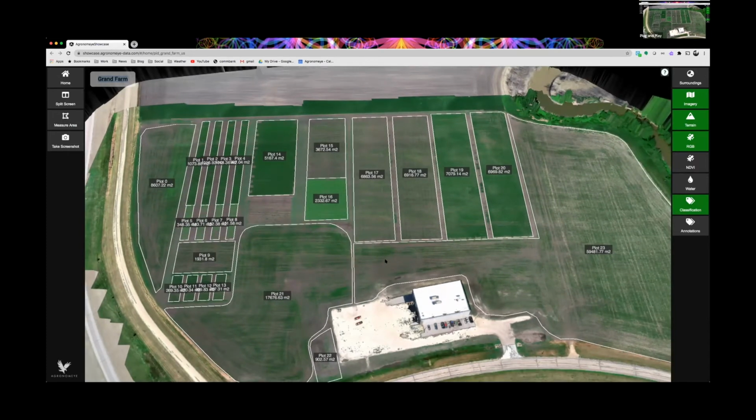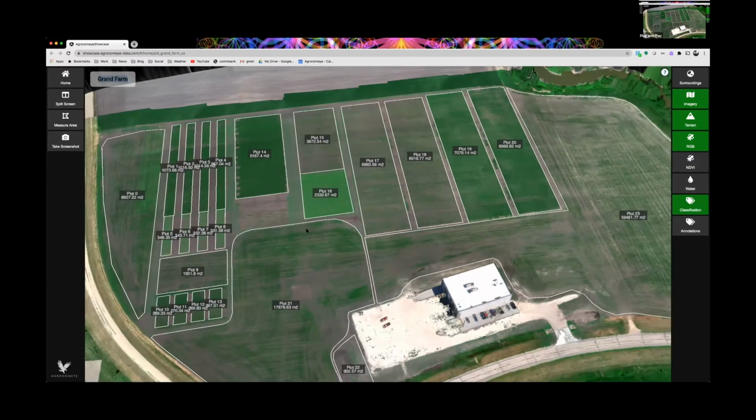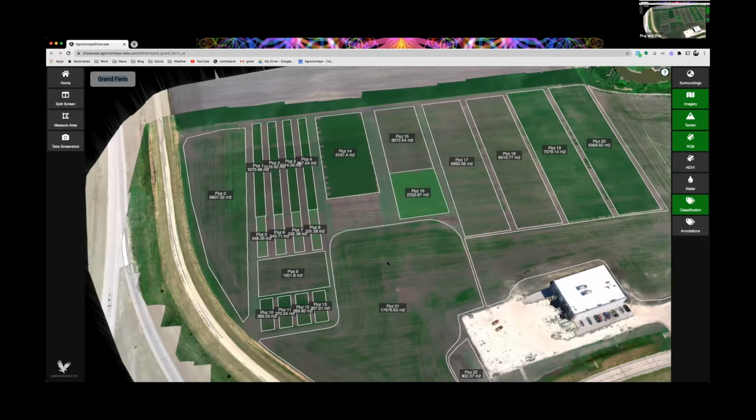So William, if you've got any insight here as to what you would like to point out or anything in particular that you'd like to look at as I look at these plots initially. Yeah, and if you can pull up even just, let's go with plot 17 there, right in the middle.